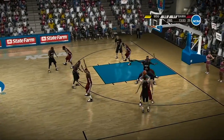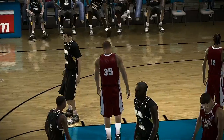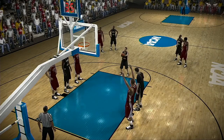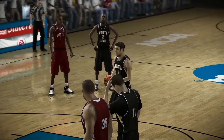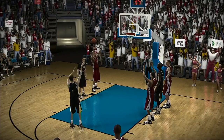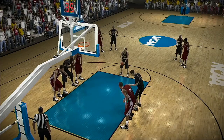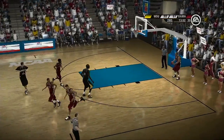They'll work it around the arc. Number 35 is charged with the foul. And he's going to pick up the foul, and oh, look at the look on his face. I'll tell you what, he's disgusted, but so is his coach. Nope. Got to make the freebies. He makes the third.